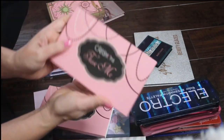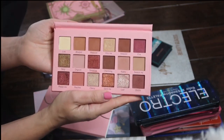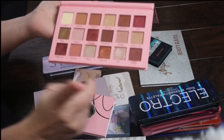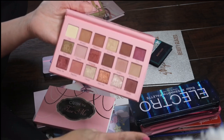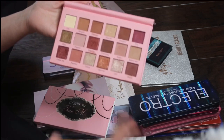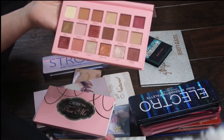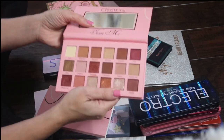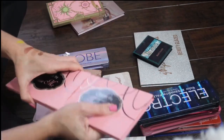This is the one that Rachel sent to me for my birthday. And this is a really pretty palette. I think this came first, and then I want to say Huda Beauty did the new nudes. I could be wrong on that. Feel free to correct me. But I want to say this one was first, and this is a great palette too. Like, absolutely, you're not going to be upset. So, like I said, this is by Beauty Creations. The other ones was by Beauty Glazed.